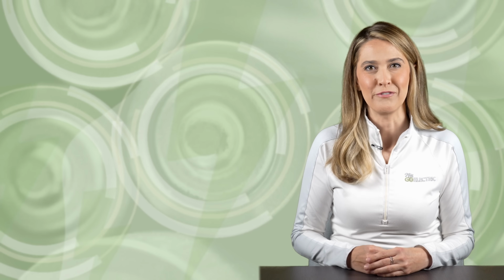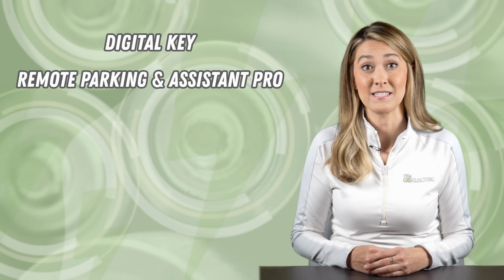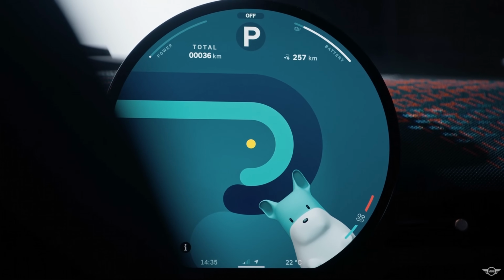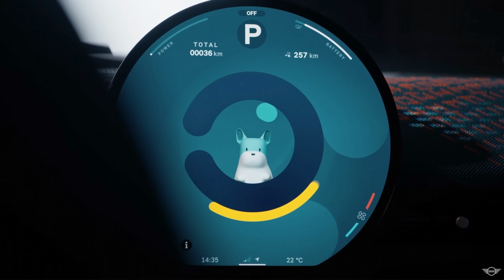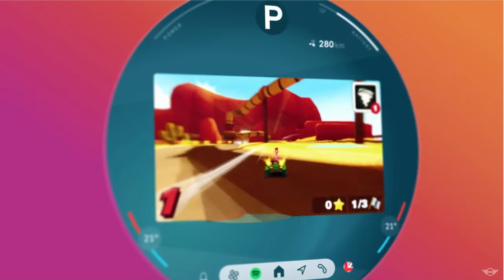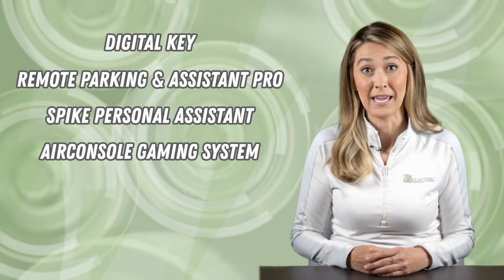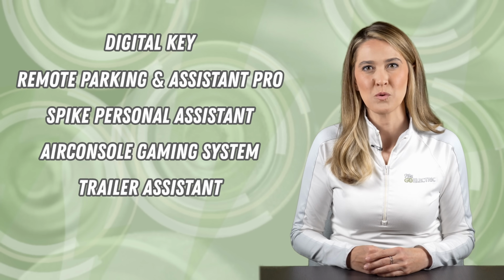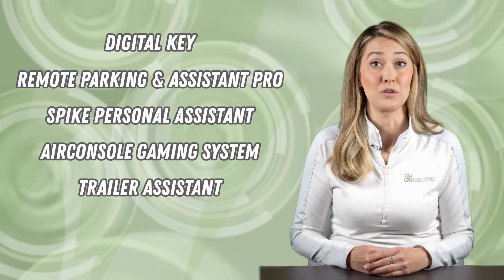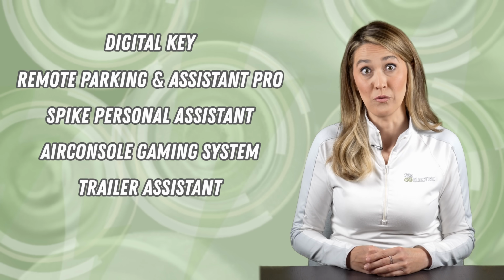Some notable available features and technologies include a digital key, remote parking and parking assistant pro, Spike, the voice assistant that learns over time, a head-up display with optional augmented reality integration, the new Air Console app which offers in-car gaming, turning the user's smartphone into a game controller, and a new standard trailer assistant that helps when maneuvering into a parking space with a trailer and offers advice on the required steering wheel angle while reversing.